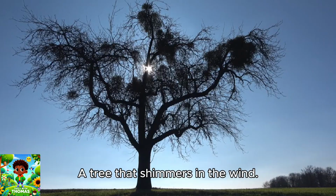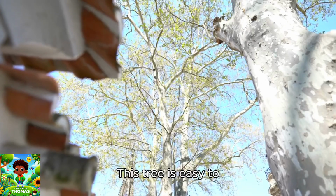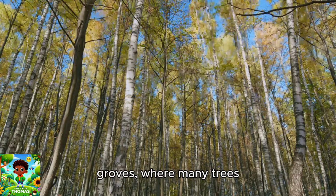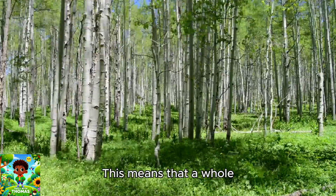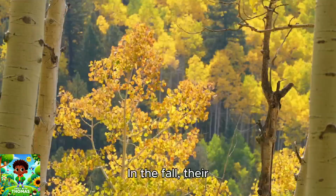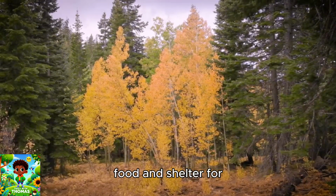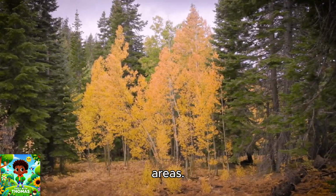A tree that shimmers in the wind. Now, let's visit the quaking aspen. This tree is easy to recognize because of its white bark and leaves that shimmer and flutter in the breeze. Quaking aspens grow in groves, where many trees are actually connected by the same root system. This means that a whole grove of aspens might be one big, connected plant. In the fall, their leaves turn bright yellow, making the forests glow with color. Quaking aspens provide food and shelter for many animals, and their roots help stabilize the soil in mountainous areas.